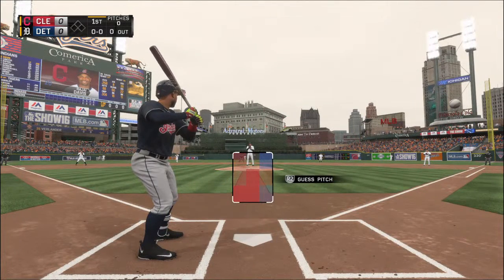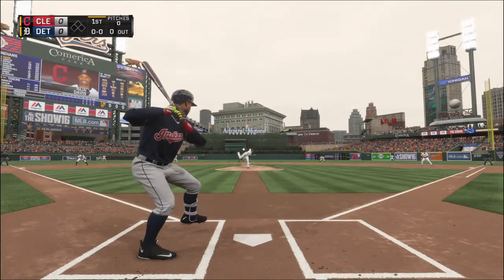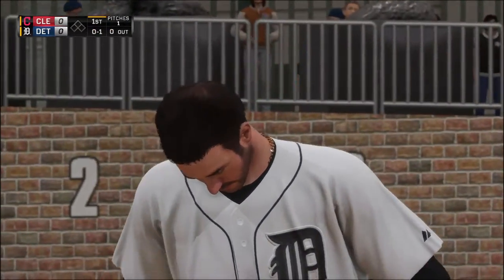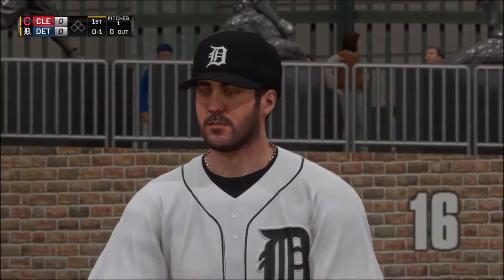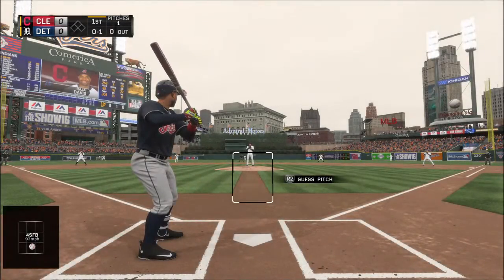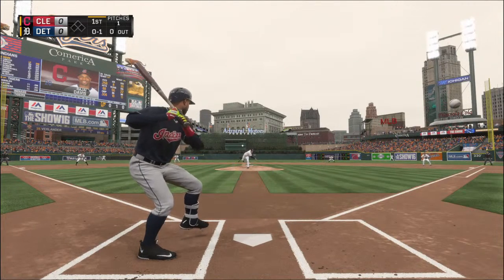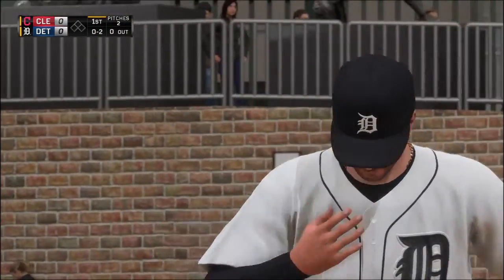Left fielder, number 20. And the first pitch of the ball game here is taken for a called strike 1. First pitch, 7 o'clock. And now Davis swings and misses on a good pitch there as he falls behind 0-2 now.